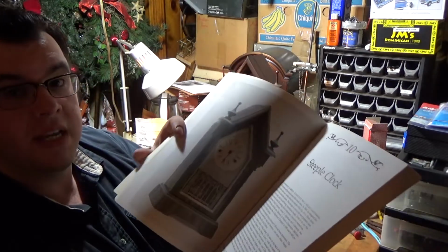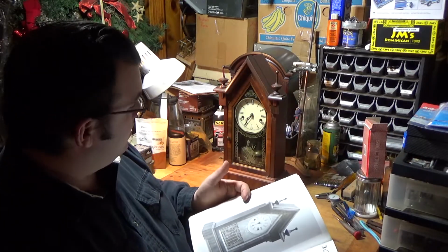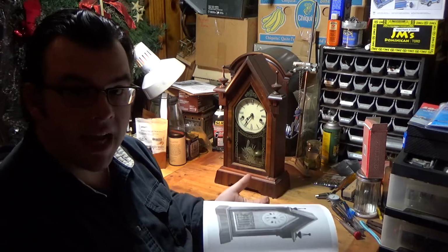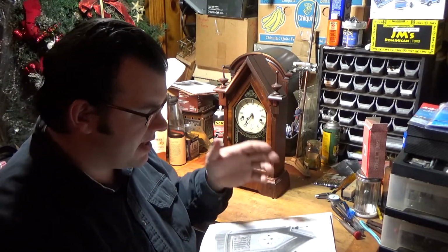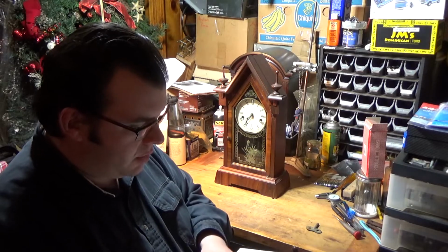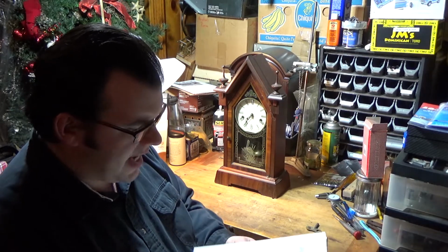Now I know it's hard to see here, but I'm not going to get in real close because, of course, this is copyrighted. But anyway, this is very similar. I mean, it's the same clock, just a slightly different design for the glass. The transfer that's on the glass, the dial face is slightly different, but it has the same movement. There's no picture of the inside of this clock in here, even though most of the other ones have that.